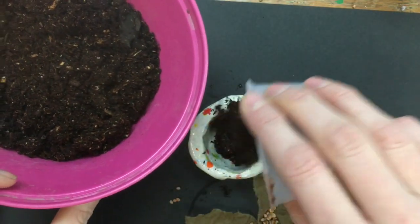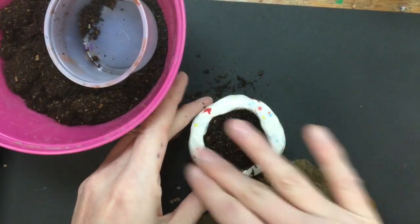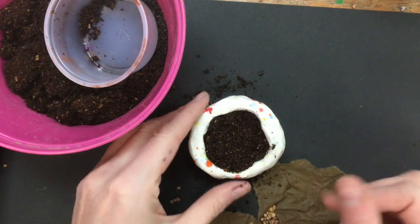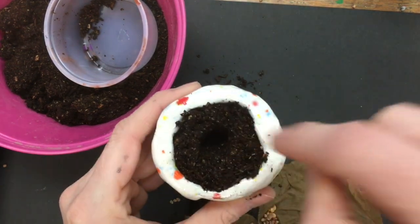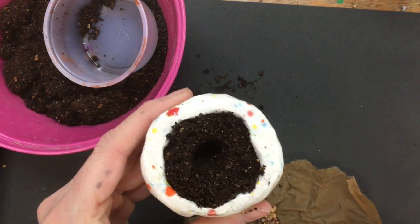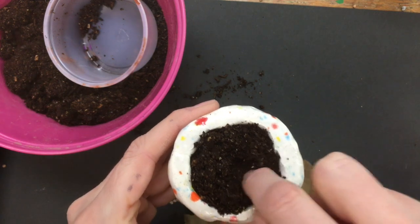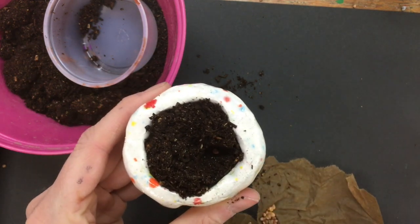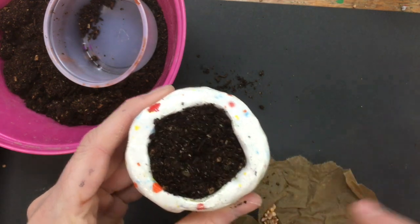Fill your pinch pot with a little bit of soil, not too overflowing or it can make a mess. Make sure all the soil is pushed into your pinch pot. Clean off the edges, then poke your finger in the middle. Place the seed inside of the hole you created and cover it up gently. Poke another hole and place another seed in the hole and cover it up gently.